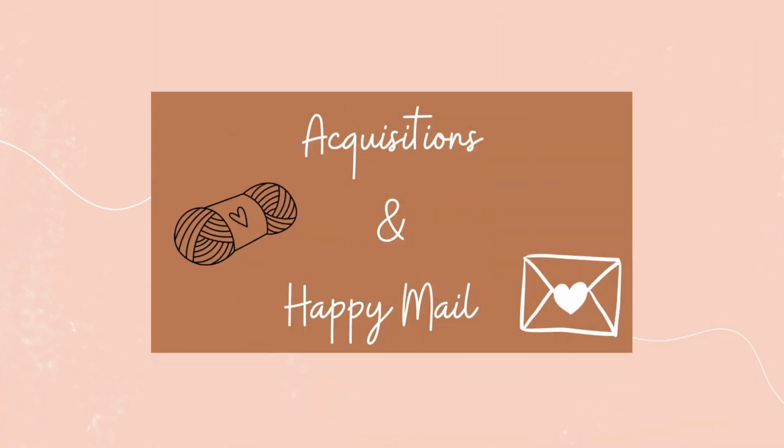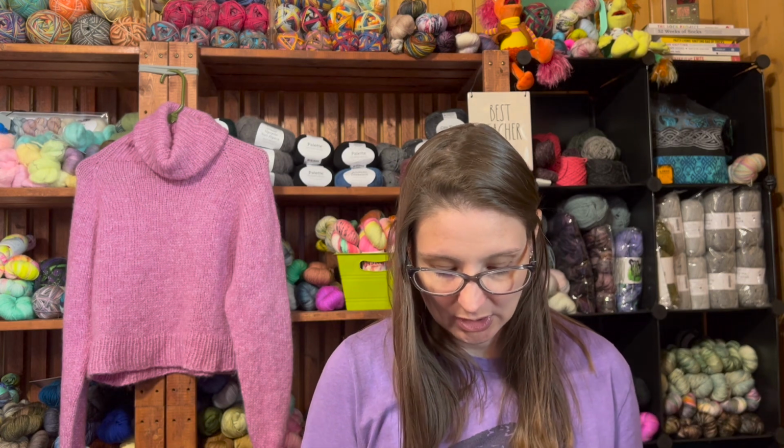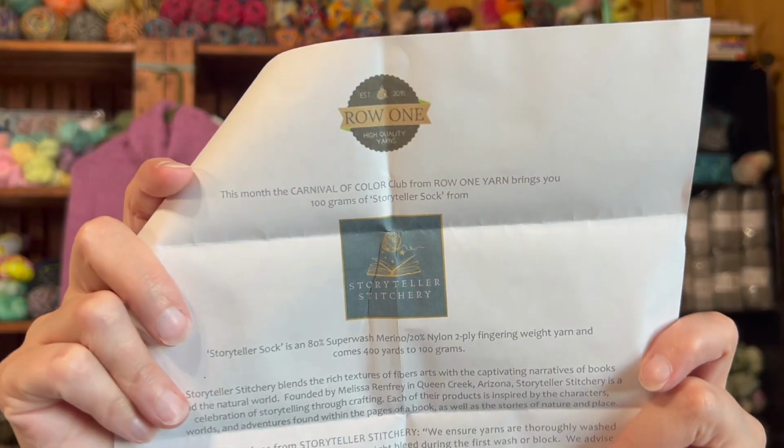I do have some mail. I got my Yarnable and my Row 1, so we'll start with Row 1. I already ripped open the package and took out the candies. And this is from Storyteller Stitchery this month.